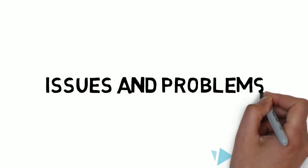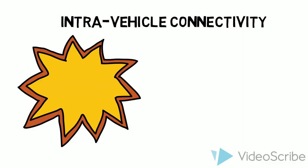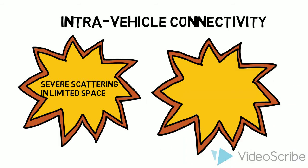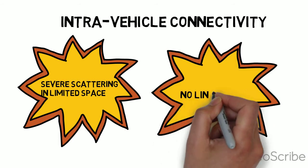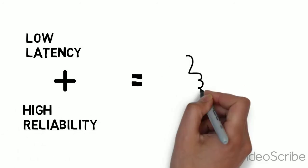ITS are still to face some issues and problems. In fact, the intra-vehicle communication environment is harsh due to severe scattering and a very limited space and often no line of sight. This is the major reason for extensive effort to characterize intra-vehicle wireless channels. Then, data transmissions require low latency and high reliability to satisfy the stringent requirements of real-time intra-vehicle control system.